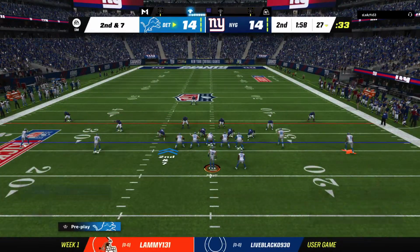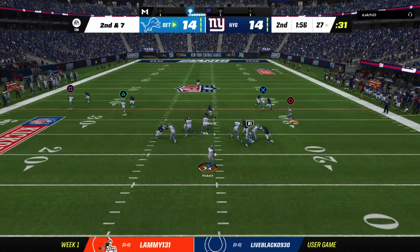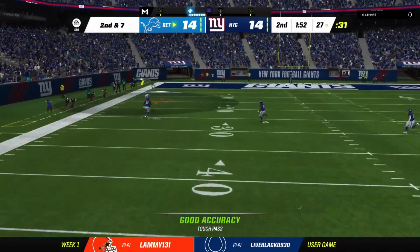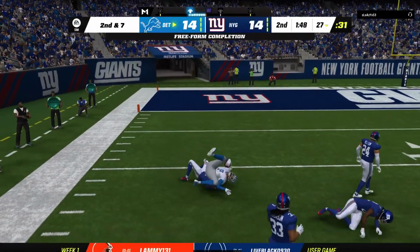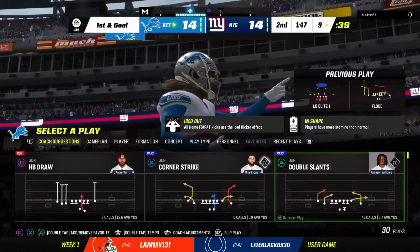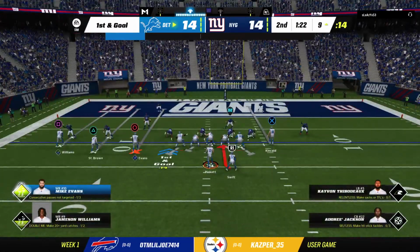The last run got 3. Now here's 2nd and 7. Looking to throw, Pickett. He's airing it out for Williams. It got his man, complete. A big play there for Detroit. 63 yards. Well, partner, I'm not sure how this drive's going to end, but how about the way they flip field position there?